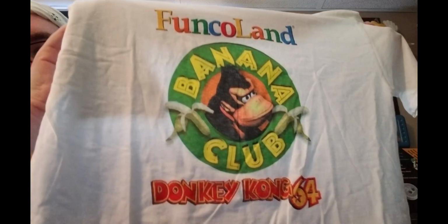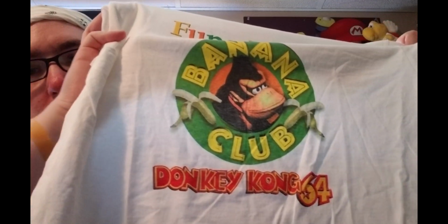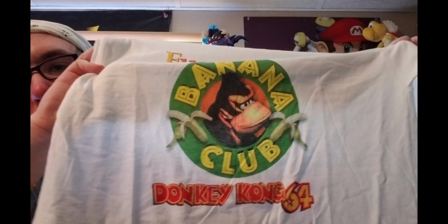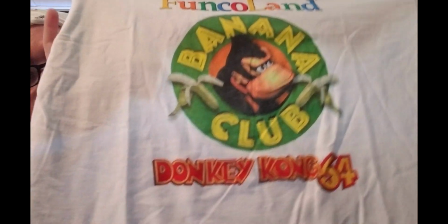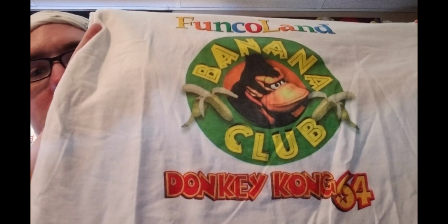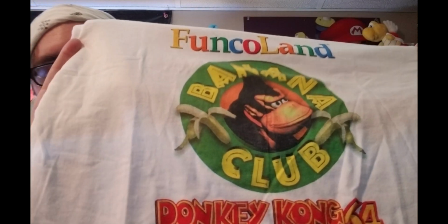All right, so the very first thing that I want to show you here is actually a promotional t-shirt I got, and that is for Donkey Kong 64. It's a little wrinkled up from the travel, but I'll go ahead and iron out the logo and everything so it looks good. And this is for the FuncoLand Donkey Kong 64 Banana Club. So this was, I believe, a pre-order bonus from FuncoLand if you pre-ordered Donkey Kong 64.